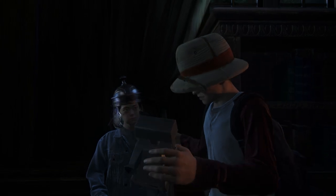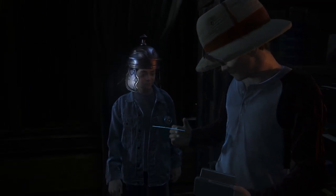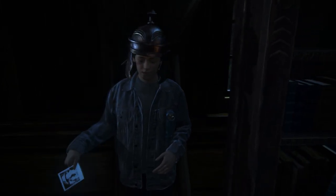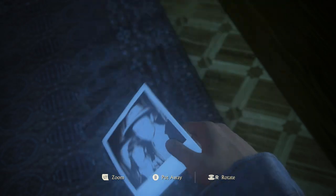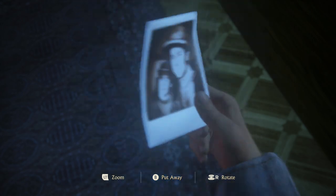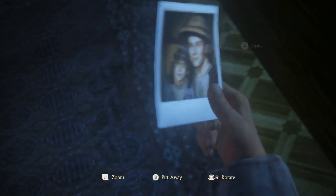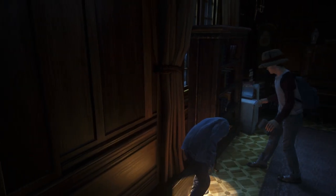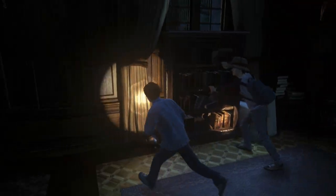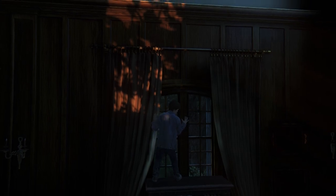It's a Polaroid. Let me see. I think it still works. Come here. Now smile, all right? Don't lose it. Okay, up here. Hey, don't fall.